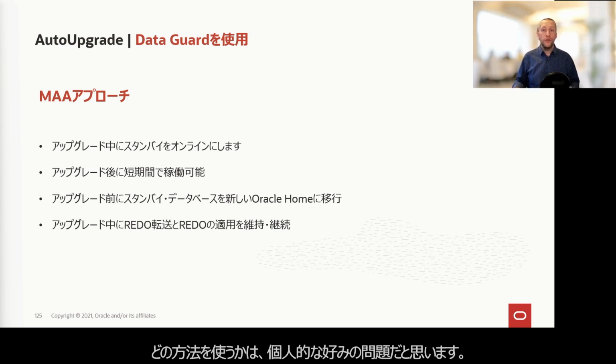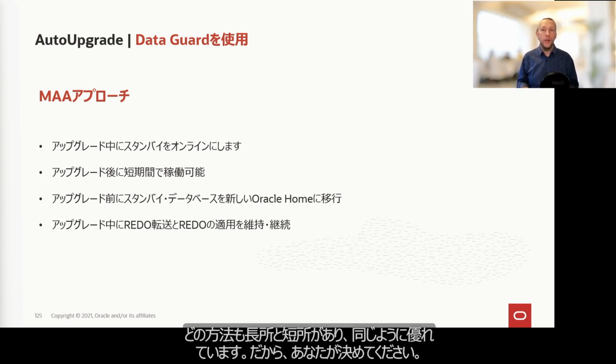And which approach you use is, I would say, more a matter of personal preference. Each of them are equally good with their pros and cons. So you decide.